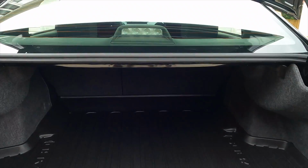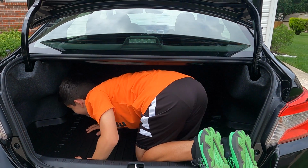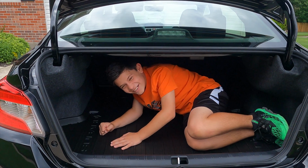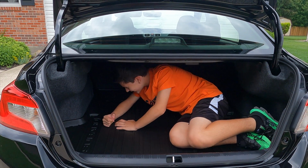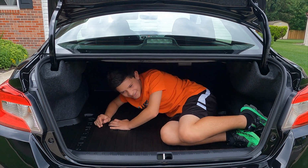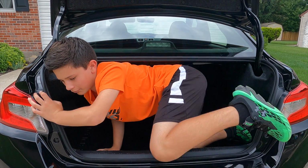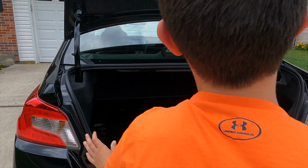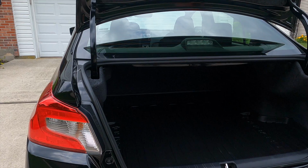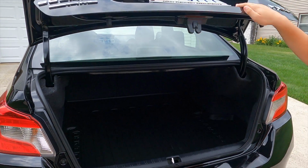Robert, climb in. Let's see, Robert's about 5 feet tall. You could definitely fit a few 5-foot tall kids in there, right? Yeah. No problem. All right, hop out. That's just an easy way to show the space. So it looks good. Definitely a lot of space. You could take this on a weekend vacation, no problem. Throw a couple suitcases, bags. Go ahead, you shut it, Robert.